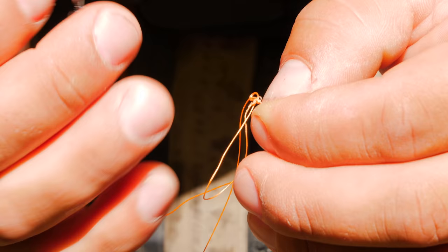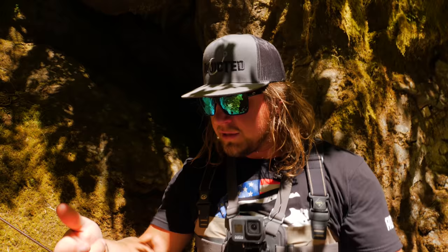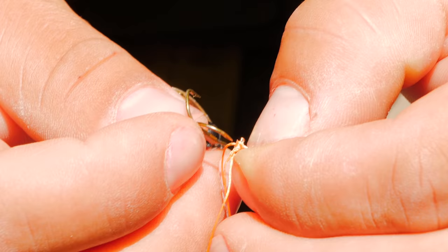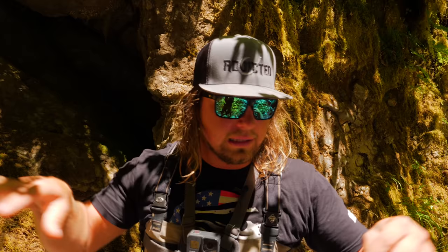Loosen that knot up. See, I got it all the way undone now. I'm going to pull that loop back through, and what do you know? We did it. Got her undone. So it's a free one from me to you. If you get that knot before you cut it, try running a hook point right through the middle of that knot you have. Maybe even use that hook point to kind of pull it out, and then you don't have to cut your line to get it untangled. So that worked out perfect.